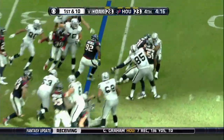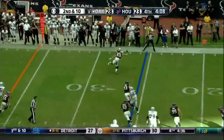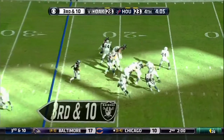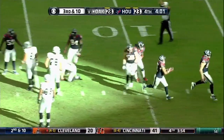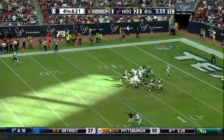Jennings again, Tarpinian. They're going to the 2nd down and 10. Here comes Merciless. Outside for... He's got a 3rd and 10. Here they come, and there he goes. J.J. Watt. And he needs a rocket here. Keyshawn Martin back at the 35.